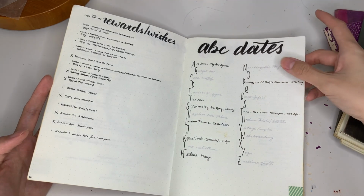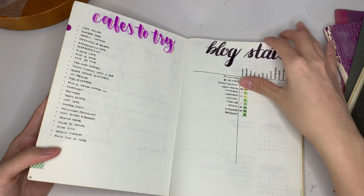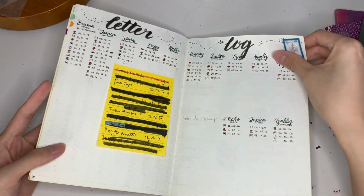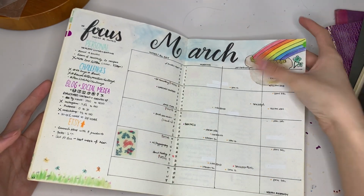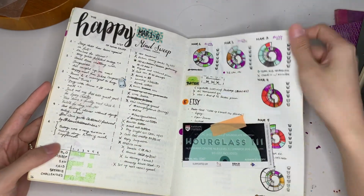And then we wanted to do the ABC dates. That was kind of funny. Cafes we wanted to try, and now we don't go to cafes anymore. Yeah, so March was, I'm not sure why there's a pot of gold, but there is. And this is also March.